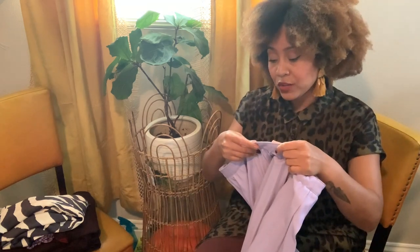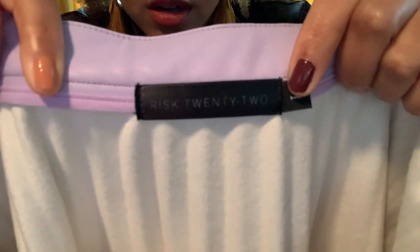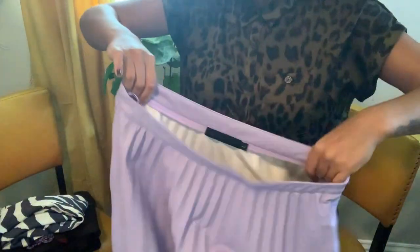This is everything. This is from Risk 22, and it's a size large. I have not heard of this brand before. I should look them up, but I love lavender.